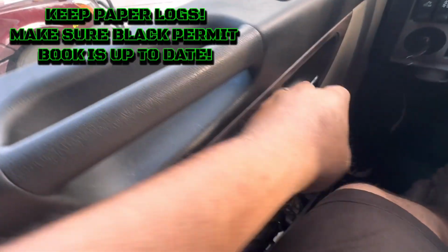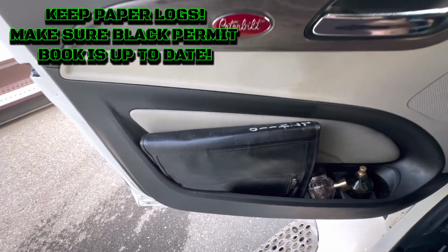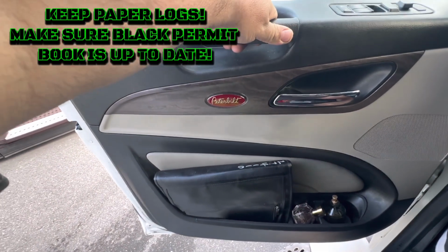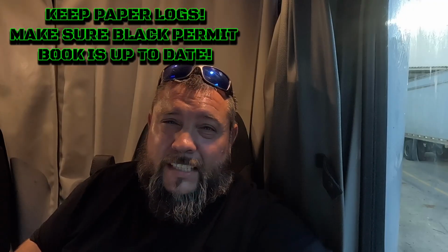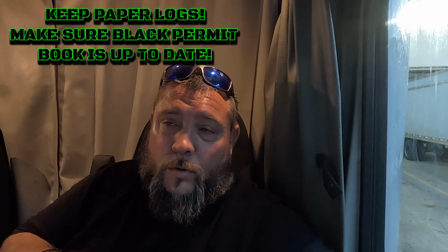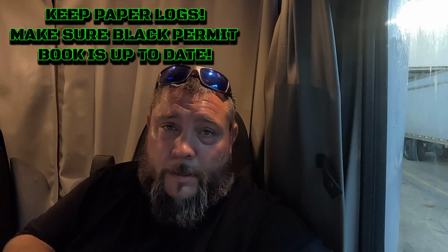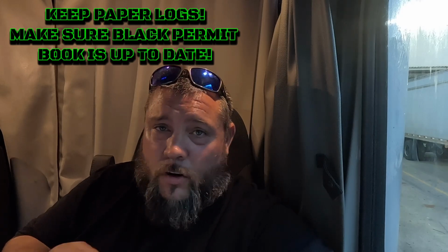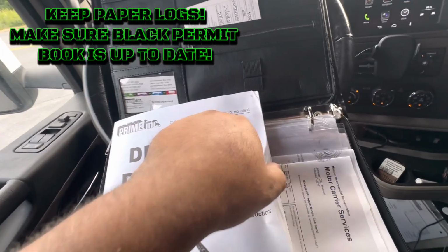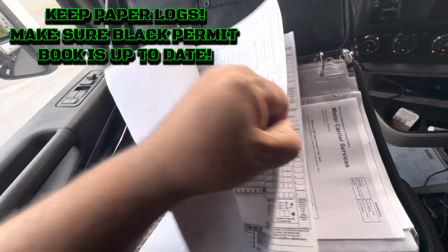You're going to want to have your paper logbooks in your black book in your door for your truck. You will get these at Prime. Guys, when you get your truck, especially if it's a used lease or used truck, take that black book when you pick it up from Prime and double check, ask them to make sure, all the permits are up to date, insurance card, everything, and make sure you have 2 logbooks in that black book. You have to have a paper logbook with you just in case your Qualcomm goes down.